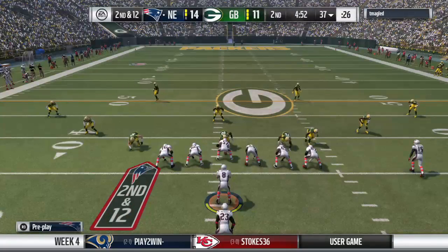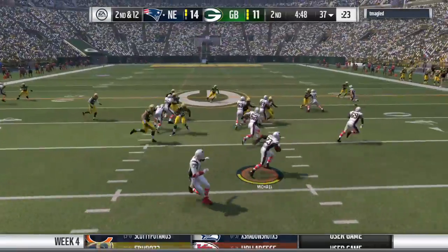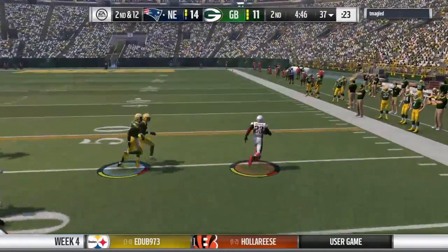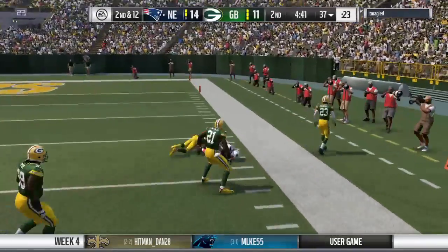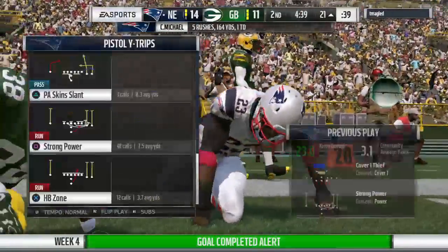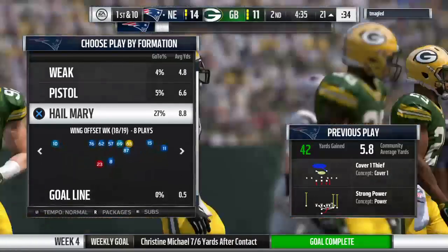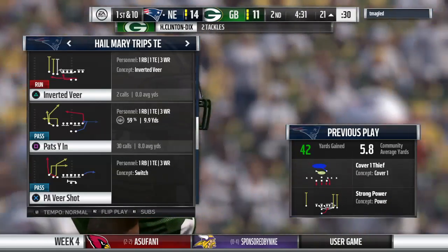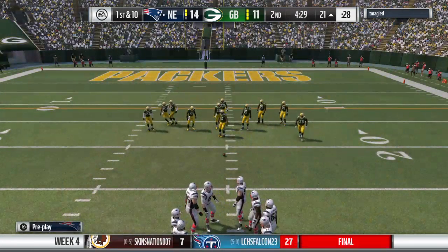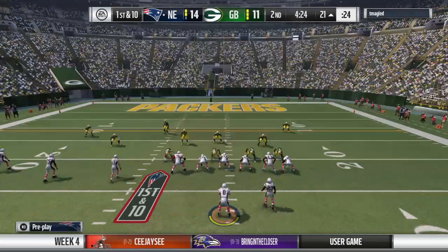They'll come out in the pistol. Let's go. Green 39. They run again with Michael. And an alley to run. And he finally goes down, but not before reaching the 21. So he rips off a great run and shows you why this year he's top 10 in rushing in the league. And looks like he's trying to move up fast on the leaderboard, doesn't he? Top 10, looks like he's running to get into the top 5.